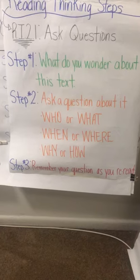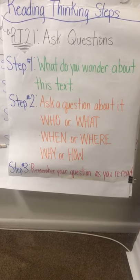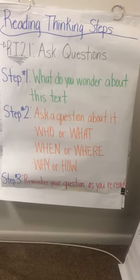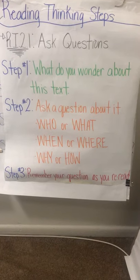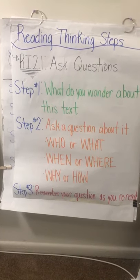Step number two says, we're going to ask a question about it. So our questions might start with who or what. We're going to ask questions about when or where, or why or how. Okay, these are all question words. And then step number three, we're going to remember these questions as we are reading. So, looks like we're all set.